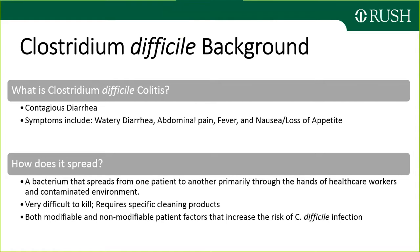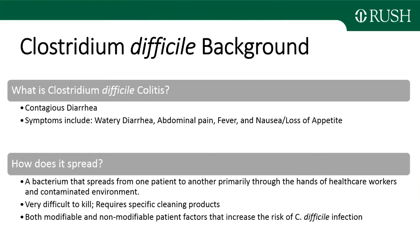C. difficile spores are very, very difficult to kill. They can exist in the environment for long periods of time, up to 5 months, and still cause disease in people, and this requires a specific cleaning product to help kill these spores. There are both modifiable and non-modifiable patient factors that increase the risk of C. difficile infection. Some modifiable risk factors include things like medications that we take, so antibiotics or proton pump inhibitors. And some non-modifiable patient factors that increase the risk of C. difficile infection include things such as other diseases that our patients may have, advanced age of patients, et cetera.